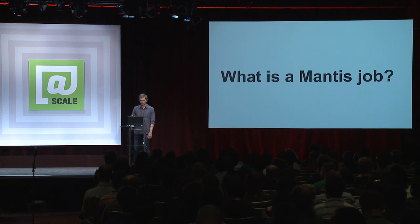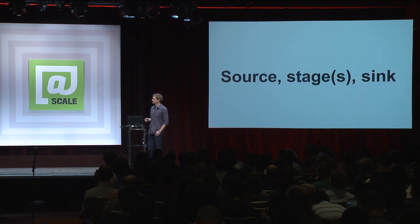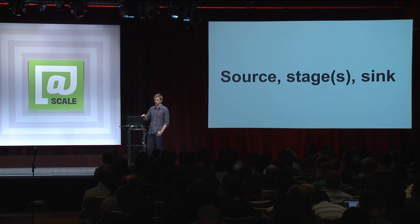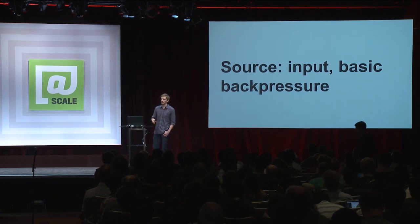Now that I've spoken a little bit about Mantis, I wanted to give you a feel for what a Mantis job looks like. A Mantis job is composed of three abstractions: we have a source, we have one or many stages, and then we have a sink. A source is all about getting data into your job, and it also provides some basic back pressure strategies. So if I'm pulling data into my job and my job is unable to process that amount of information, what sort of strategy should I take, rather than just continuing to push information through that computation?